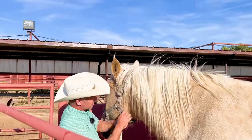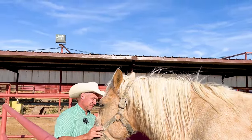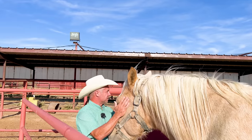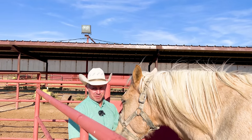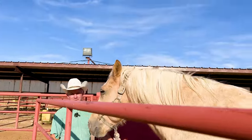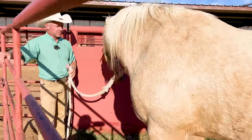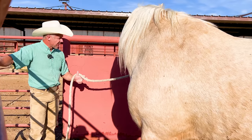I sure think Duke's going to be real good. I think that mare might be a little antsy, but we'll see. Duke seems like a big puppy dog to me, but who knows, he might be a man killer. On the internet, they had them at a funeral, so I wouldn't take them to a funeral unless they were pretty solid.